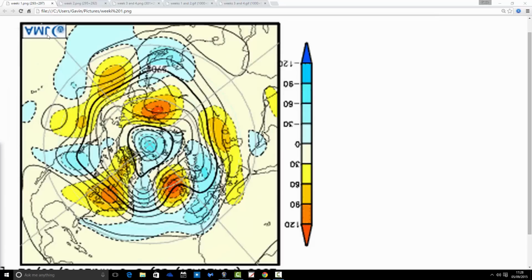So we're starting off with 500 millibar height anomaly charts. We've got the red, yellow and orange colours extrapolating to high pressure, and the blue colours extrapolating to low pressure. The coming week is the first chart, so this is the 4th to the 11th of September. Let's get on with it.